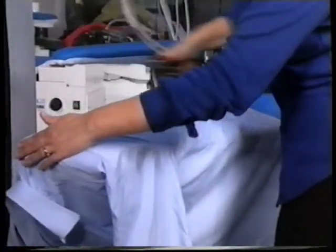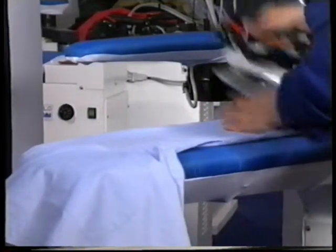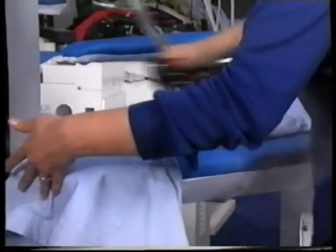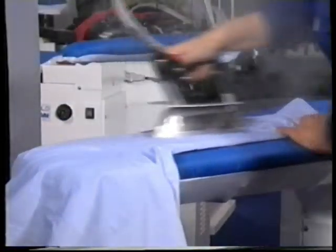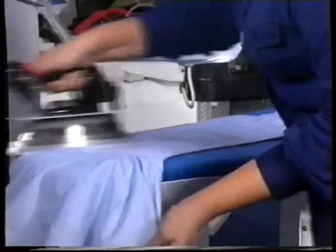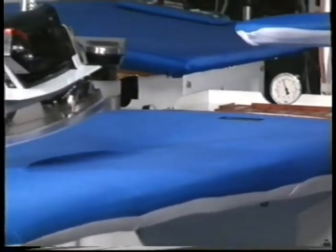Furthermore, it is used in order to avoid producing shining impressions on certain fabrics. Most of all, it speeds up the ironing operation by facilitating easier maneuverability of the garments on the ironing board, as for example the waistbands of trousers.